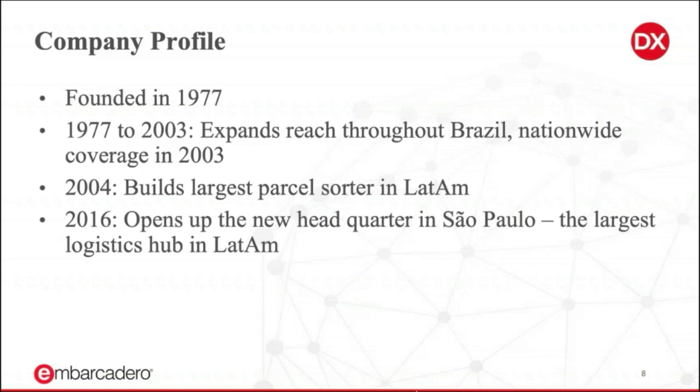Yeah, sure. So basically, talk about the history of this transportation company. As you can see in the slides, they started the company in 1977 and experienced huge growth through the first and second decade. Around 2004, they deployed the largest parcel sorter in Latin America. This was probably the first one that was delivered here in Latin America. It was inspired by the FedEx distribution center in the US.